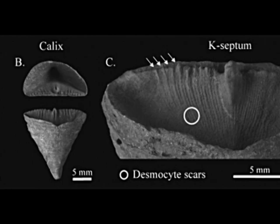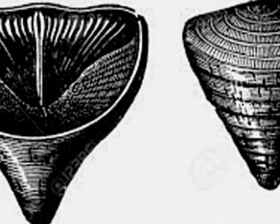Fossil corals can be found all around the world, from the highest mountains to the deepest valleys. A solitary and colonial organism that has existed on this planet for millions of years, with their descendants existing right up to the present.